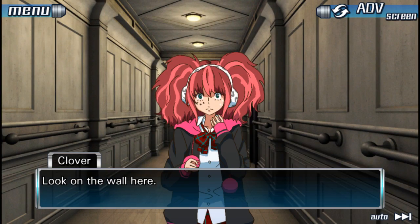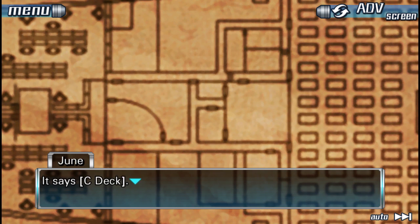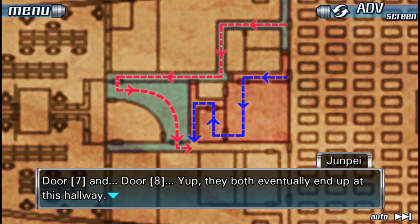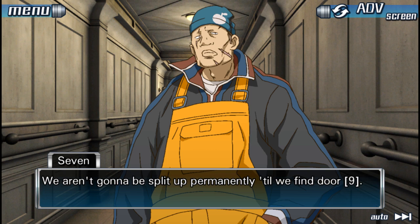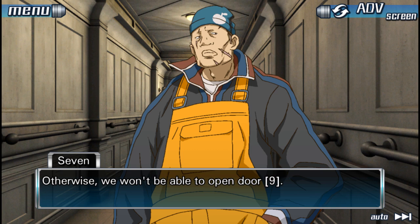Look on the wall here. A map of the ship's interior? It says C deck. So it's the map for this floor then? Door 7. And... Door 8. Yep, they both eventually end up at this hallway. Yeah, isn't that what I said? We aren't going to be split up permanently till we find door 9. We might get separated for a little while, but we'll see each other again. Otherwise, we won't be able to open door 9. And that's how the notary game works. I see.